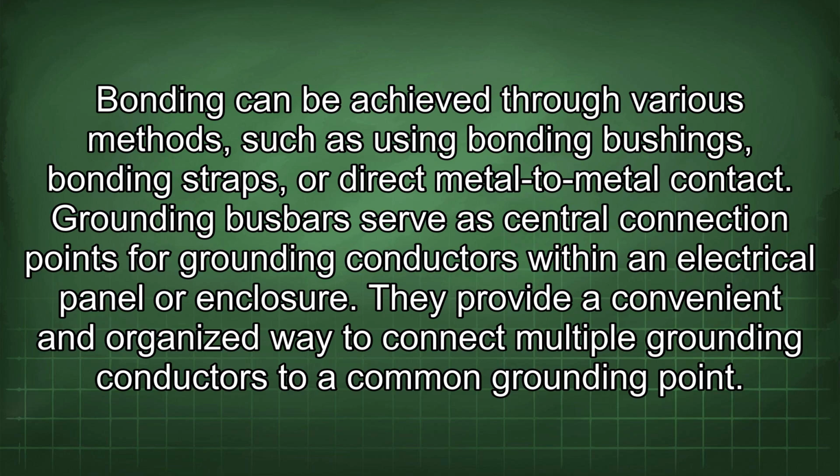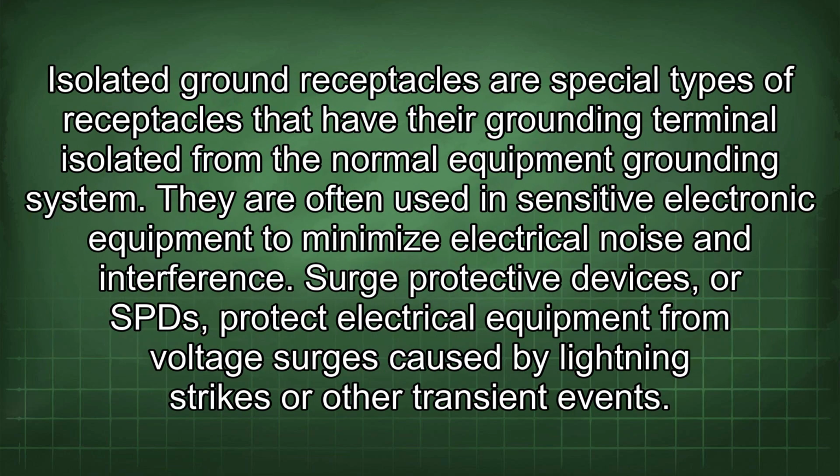Grounding busbars serve as central connection points for grounding conductors within an electrical panel or enclosure. They provide a convenient and organized way to connect multiple grounding conductors to a common grounding point. Isolated ground receptacles are special types of receptacles that have their grounding terminal isolated from the normal equipment grounding system. They are often used in sensitive electronic equipment to minimize electrical noise and interference.